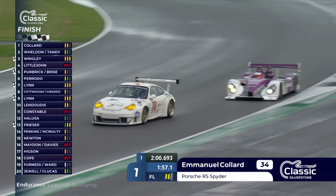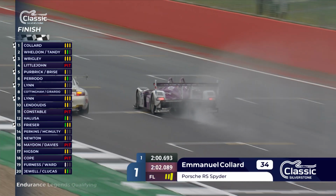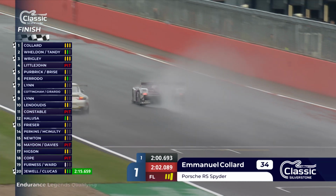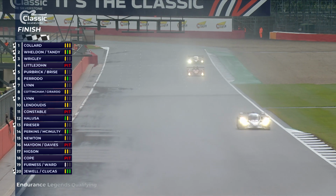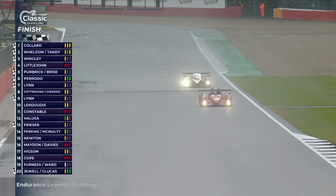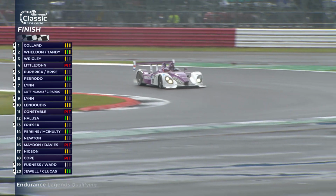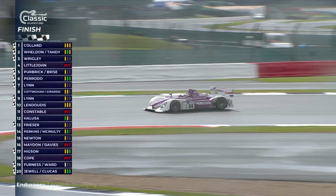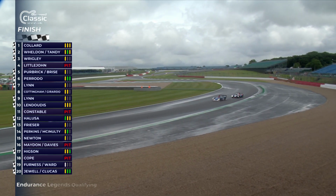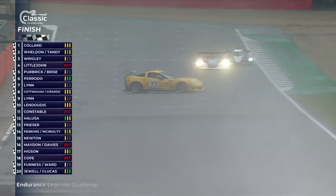Oh, and Collard just being held up a little bit at the end of the lap there. I don't think he was on a particularly quick lap. Across the line he goes, and that lap was a 2:02. There is a good middle sector from the Weldon Tandy car. Whether that's going to give them a chance, I'd rather doubt it, but you never know. It would be worth just keeping an eye on this final lap to see whether Rob Weldon and Steve Tandy can improve. No, I think that the lap finished at 2:02 as well, but it wasn't enough to take that provisional pole.